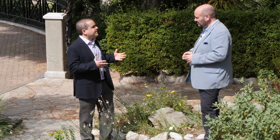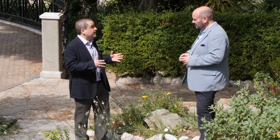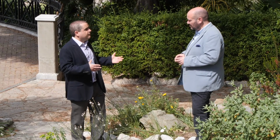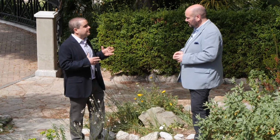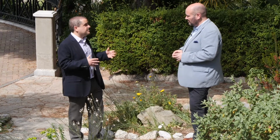Not all of those are special to Gibraltar, and indeed Gibraltar, for such a small area, has a very large number of species that are special to it. So we have about 6 or 7 plants that are special to the rock, of which 1, maybe 2 grow in Gibraltar alone and nowhere else. And for such a small place, that is really quite something.